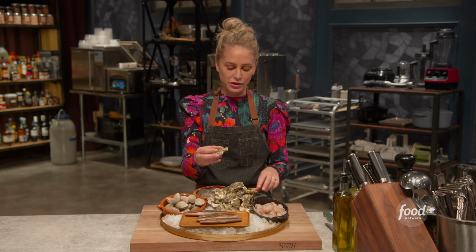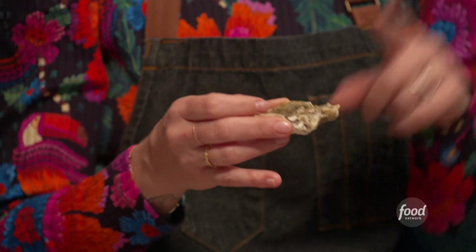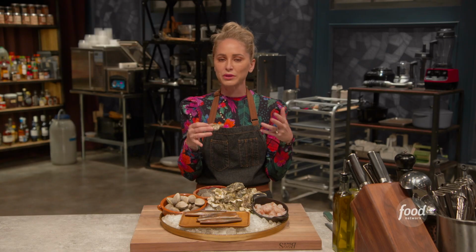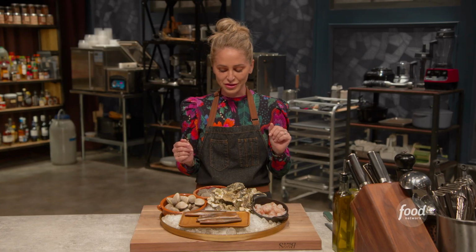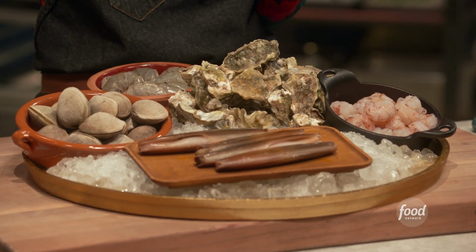These are Kumamoto oysters. Kumamotos are a great sort of starter oyster for someone who hasn't eaten a lot of oysters and wants something really mild and creamier and sweeter in flavor. They're actually great for grilling. They pop open really beautifully on a grill. Delicious oysters. There's your hot shellfish tips from the Pacific Coast.